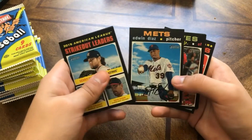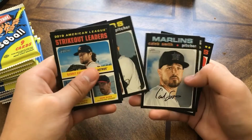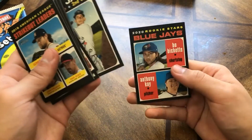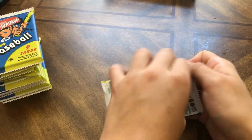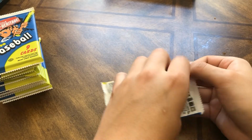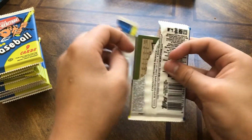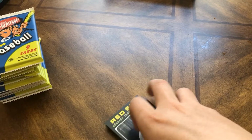We have Tyler Flowers, Edwin Diaz, Ronald Acuña Jr. That's a nice one. Clayton Kershaw, Eloy Jimenez. Wait, no, Joe Jimenez, sorry. And Bo Bichette and Anthony Kay. That's always a nice one. I'm excited to see what Bo Bichette does as well. He had a really good season in 2019. I kind of messed this up. I'm trying not to get these corners. Okay, there we go. I'm excited to see what Bo Bichette does, though.